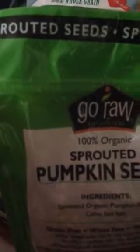I have some organic sprouted pumpkin seeds. The organic sprouted pumpkin seeds you can add into your salads. You sprinkle on top of a soup if you want to. They are raw, which means that they're not going to stay around a long time, and they're sprouted, which means they've been soaked in water until they've sprouted a little bit, and then the maker has dried them, probably in a food process dryer.